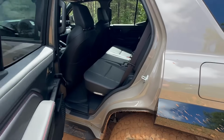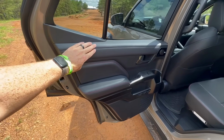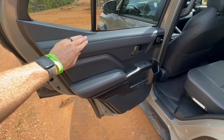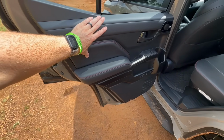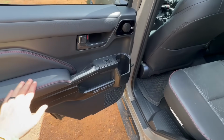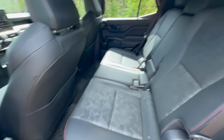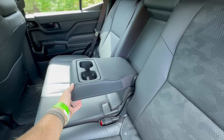And then come into the middle seats of the 4Runner, again, where this differs itself from the Tacoma. Soft touch materials up here. The Tacoma TRD Pro does not have that. We do have nice, also soft touch materials down here on the door, so it definitely feels a bit more premium than the Taco for sure. We do have some cup holders right here, which is cool in the door, and then we also have some cup holders right here in the center console.